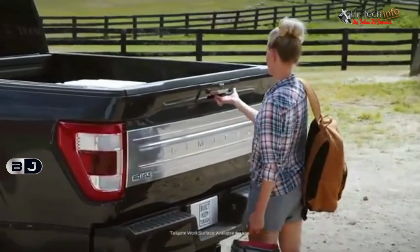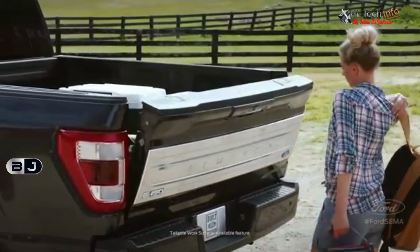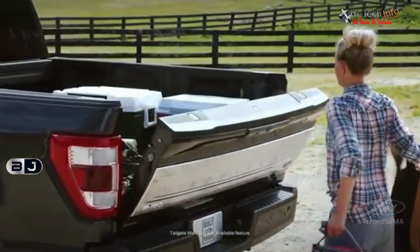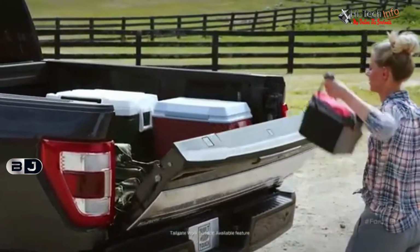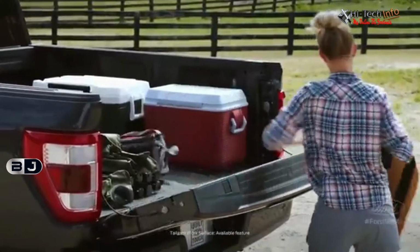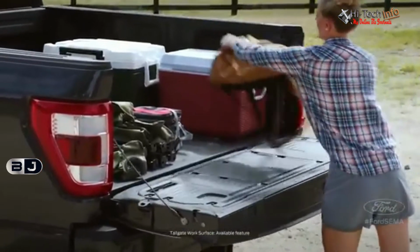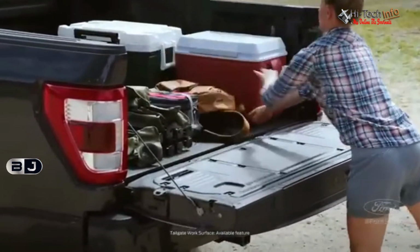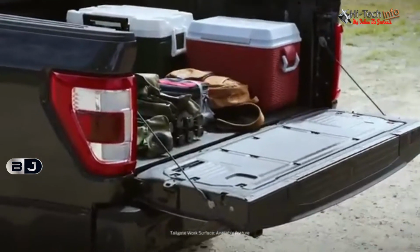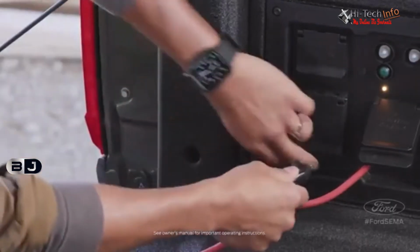For most real truckers, the back end of the truck is the working end. So Ford came up with this tailgate work surface. It gives you a place for writing, cutting, measuring, and using tools. And every F-150 tailgate has built-in tie-downs that double as bottle openers, plus reinforced clamp pockets to hold materials and work pieces in place.